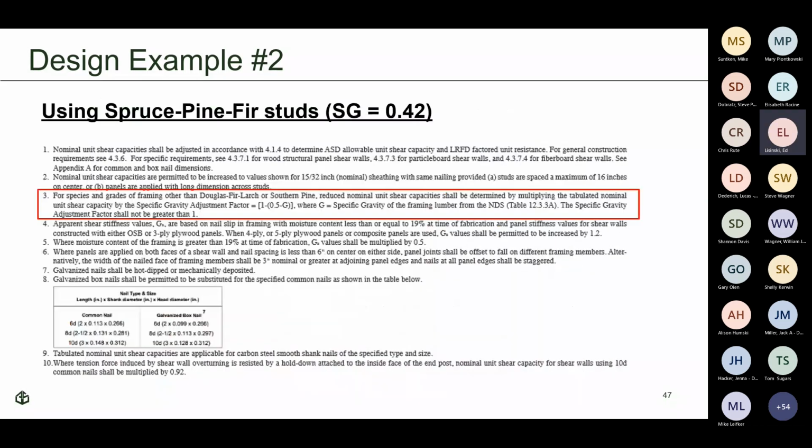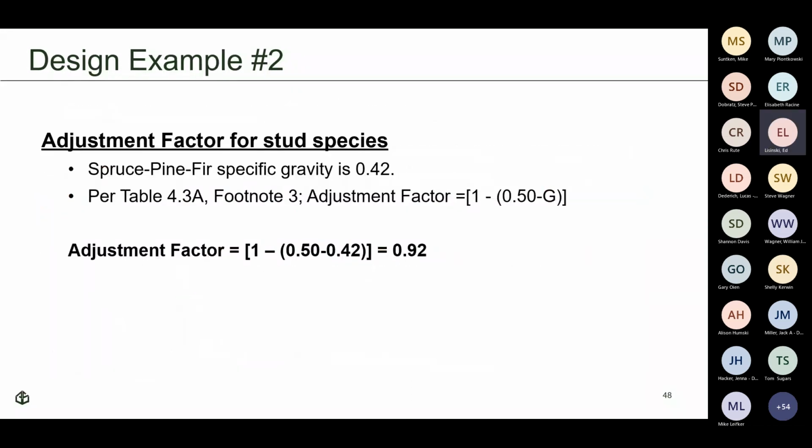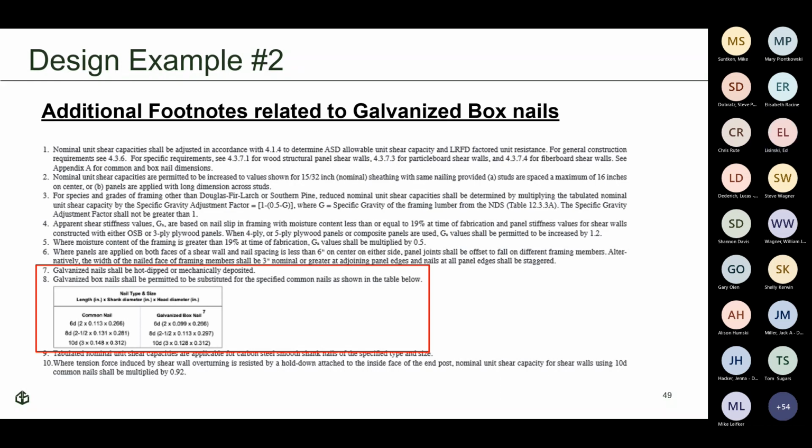Keep checking the footnotes, right? Now we've got a species other than Douglas fir-larch or southern pine, so we have to look at the specific gravity adjustment factor on this one. Spruce-pine-fir has a specific gravity of 0.42. You put that into the equation in footnote 3, and we come up with a 0.92 adjustment factor for that one. Then let's keep checking because we did also have galvanized box nails. We're making sure that our 8-penny galvanized box nails meet the same equivalency as the 8-penny common nails. So we're actually okay there with using the galvanized box nails.